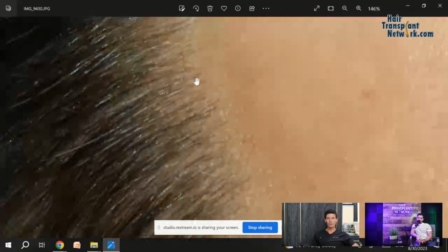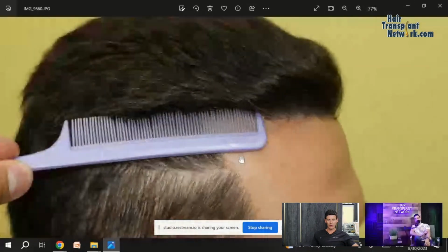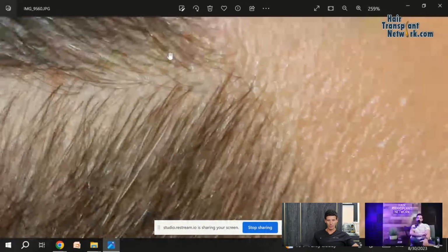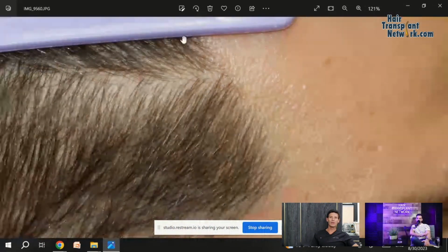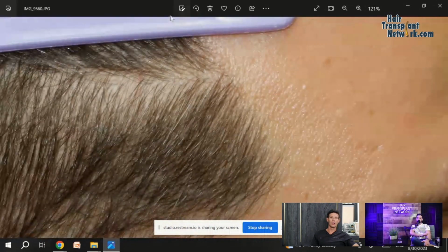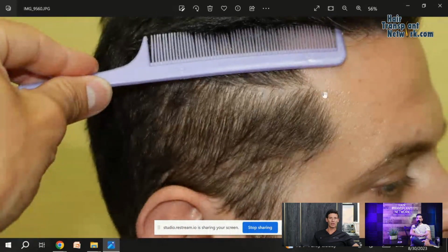Very, very natural. If you see this patient in person, you will not understand that he had a hair transplantation. On pictures from the temple peaks, this is a transplanted hair. That's all transplanted. This area here is transplanted, but you cannot see where is the border between the transplanted and his natural hair. And this is a donor area.